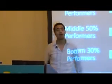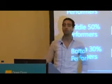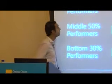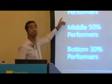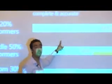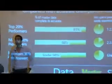And my lovely part. How will you know your data is accurate? How will you know that the data you have is accurate? This is also one of McKinsey's reports. It says that the top performance companies in the world have less than 91% accurate data, and they spend 1.2 hours per day to fix this data.